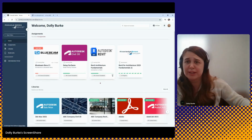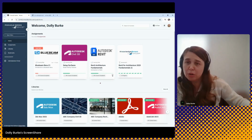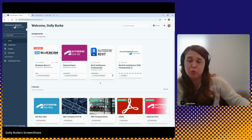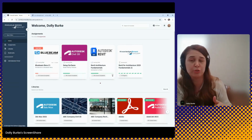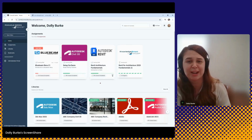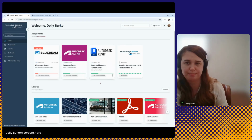First of all, Pinnacle Series is a browser-based solution, so making it very easy for users to access the platform regardless of where they are working. As far as the overall look and feel of the platform, we do allow our clients to customize their tenant, so any of the images, the colors, the logos, the fonts can all be personalized, so that way when your users log in, they can recognize it as being a trusted resource of information for your organization.